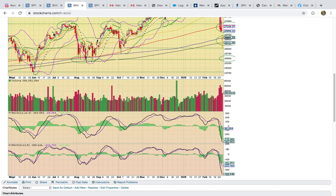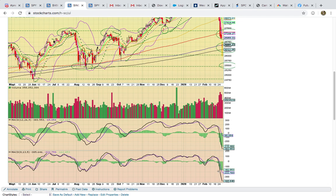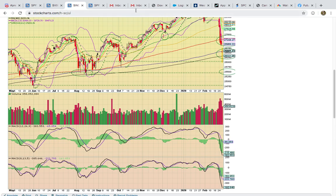if it fails to break this 27200 level again, that would be the profit taking zone on the market bounce. You can see the inverse here on MACD. Look how it dropped off a cliff here, the MACD line. It's straight down. That's an unsustainable move to the downside. What we should see here is the MACD line to start hooking up.